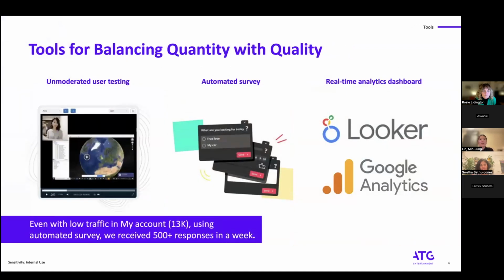And here are some tools to balance quantity with quality. The first one I use quite often is unmoderated user testing, which currently we're doing with Userlytics. You can set up a set of behavioral questions at the beginning and some tasks that you would like the user to test. When I launch it, normally I can get 5 to 10, even 20 people's responses back within a day, so you don't have to schedule the user interviews one by one.